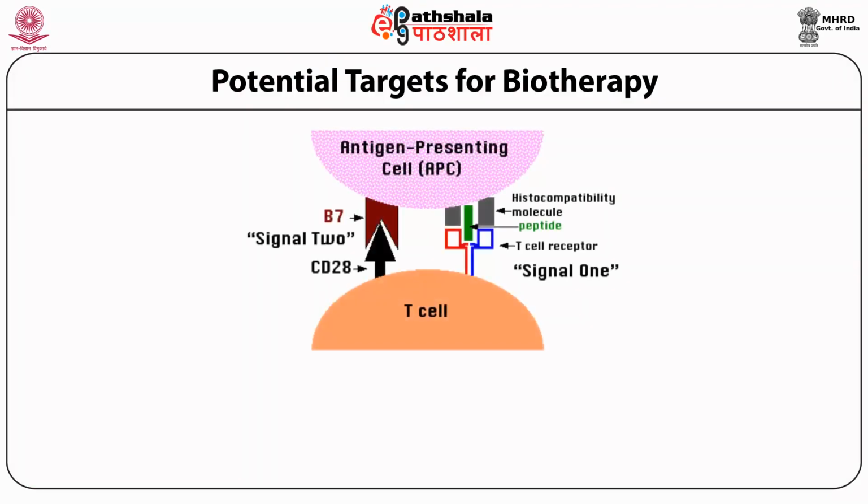To have the biological therapy, there should be potential targets in the human system for the biotherapy. So the biotherapy can act as a stimulant or can inhibit those targets which are responsible for the pathogenesis of the disease. For example, T cells require antigen to be taken up by an antigen presenting cell, processed and presented in the context of self major histocompatibility complex molecule. Now, naive T cells also require a second co-stimulatory signal for full activation.